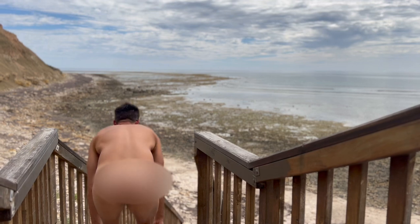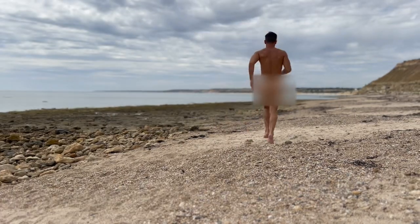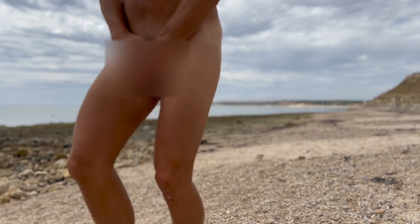Right behind me is Australia's first nude beach. So, in keeping with the spirit, might as well go for a swim. G'day. Oh yeah, it's a little bit cold. Not yet. See ya.